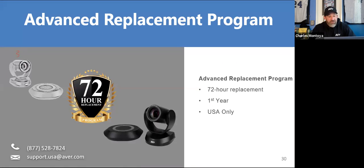Our advanced replacement, once again, our warranty is second to none, right? We will ship out our replacement to you within 72 hours, once you call us up and find out that it's broken and we can't repair it over the phone for you. So we want to make sure that you have the best overall experience possible.